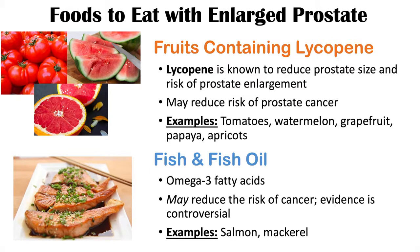So again, fruits containing lycopene, very important, very beneficial for prostate health in reducing prostate size, reducing the risk of prostate enlargement, and reducing the risk of prostate cancer. And we can find this type of red pigment in tomatoes, watermelon, grapefruit, papaya, and apricots. And then fish and fish oil, especially fish with omega-3 fatty acids, may reduce the risk of cancer. Again, evidence is controversial, and we can find it in salmon and mackerel.